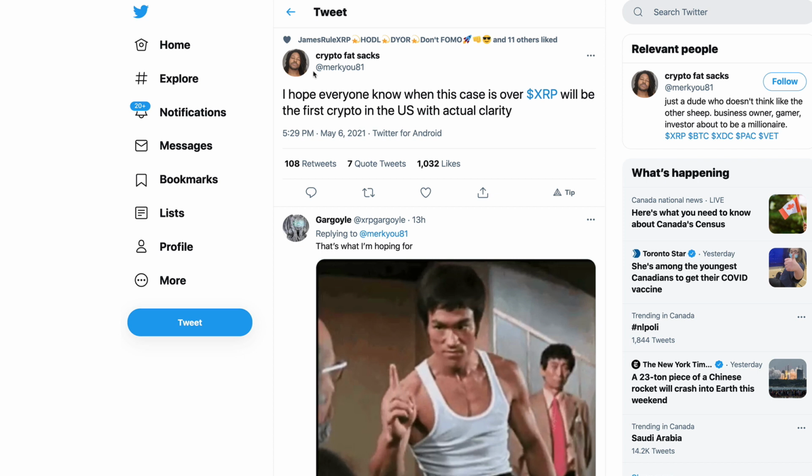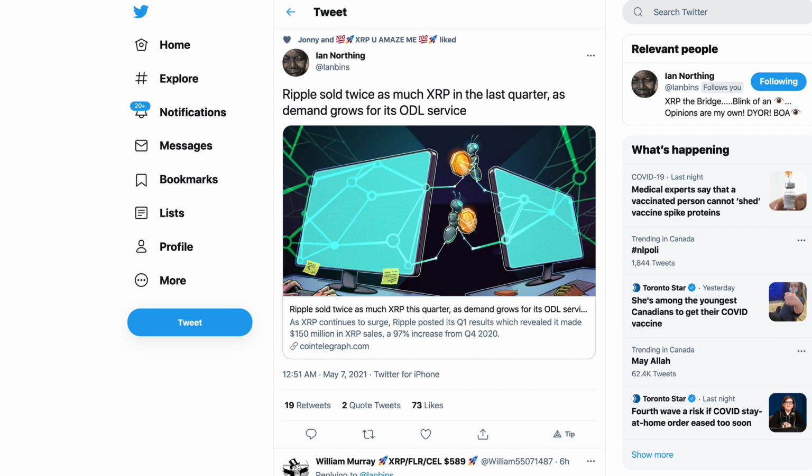So this is just another one from Crypto Fat Sacks here. I hope everyone knows that when this case is over, XRP will be the first crypto in the US with actual clarity. Now, there have been some other cryptocurrencies that have gained clarity, but this is a landmark case, like I said before. XRP, one of the most influential cryptocurrencies, I would argue, in the crypto sphere. And so this is going to make waves. This is going to make a lot of decisions either very easy or very hard for a lot of other cryptocurrency companies. I want to move along though, guys.